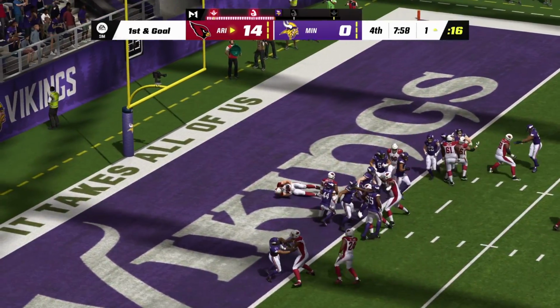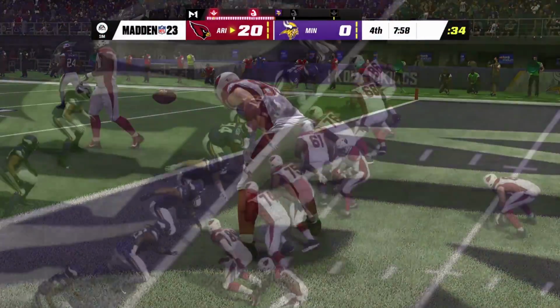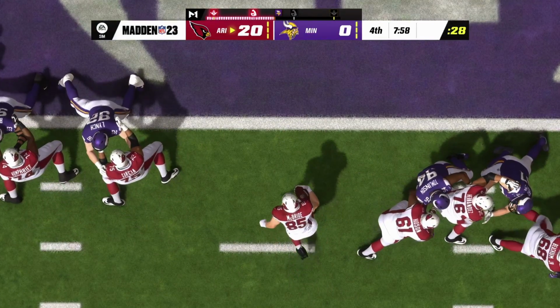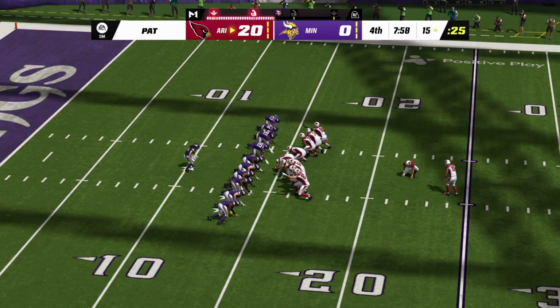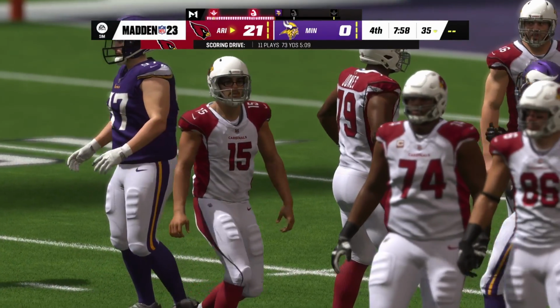They're going to go with a tight end here on the running play. And he is in for 6. Touchdown, Cardinals. Trey McBride punching it in from a yard away. And the Cardinals have pretty well put it away here in the fourth quarter. Rodrigo Blankenship on for the PAT. And it is now 21-0.